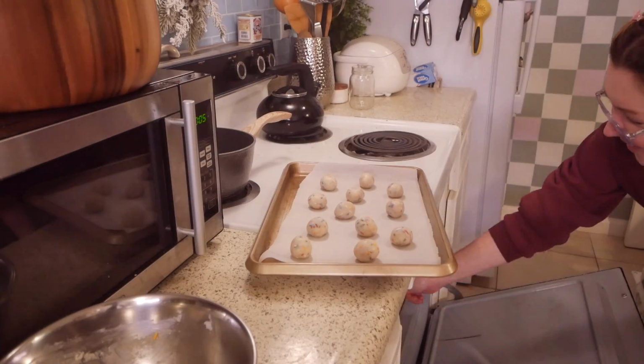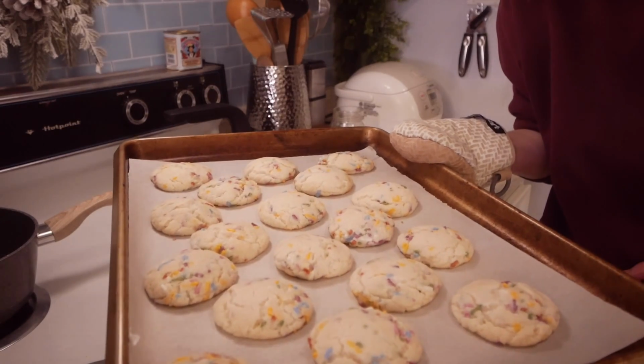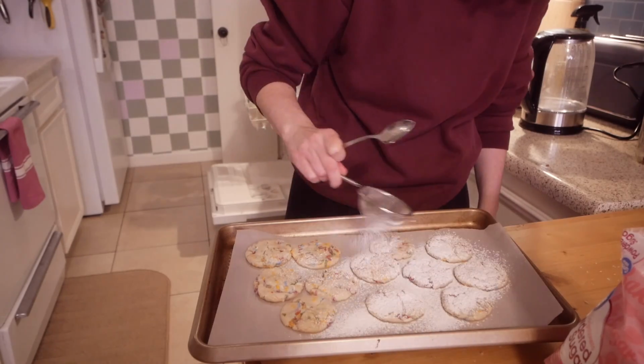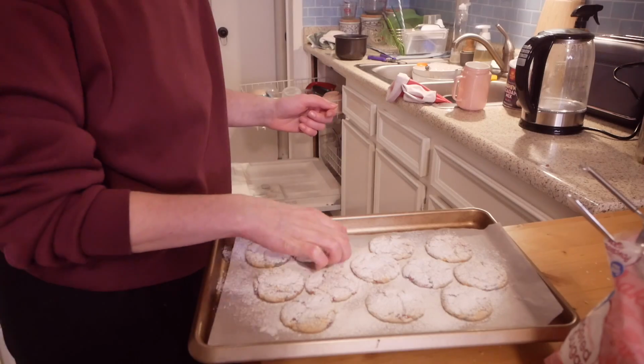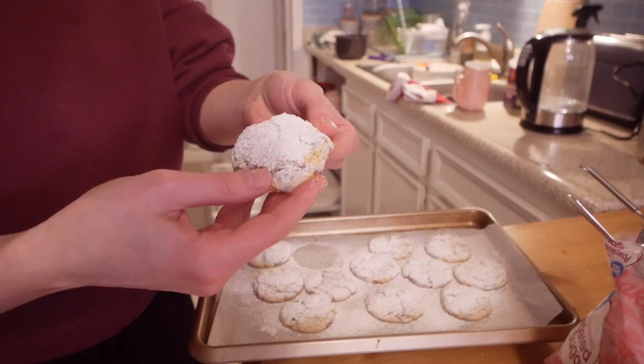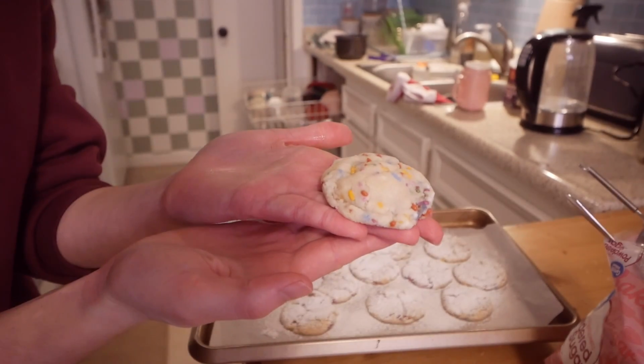But as you can see, they did get pretty flat. They did sink down, but they were absolutely delicious. They're so good. And I put powdered sugar on them. At first I was like, they don't need the powdered sugar, they're already really sweet, but it added a special little something to it.